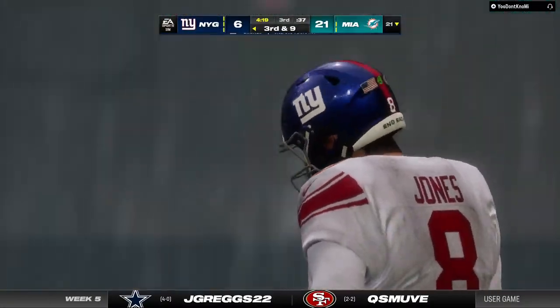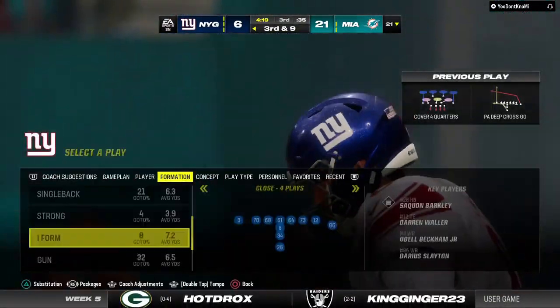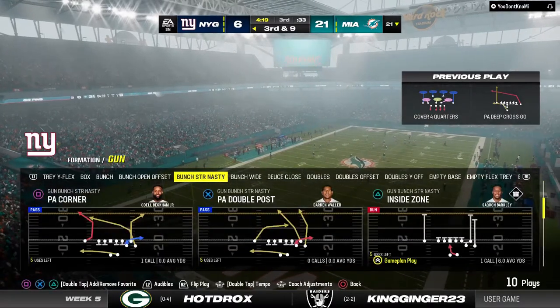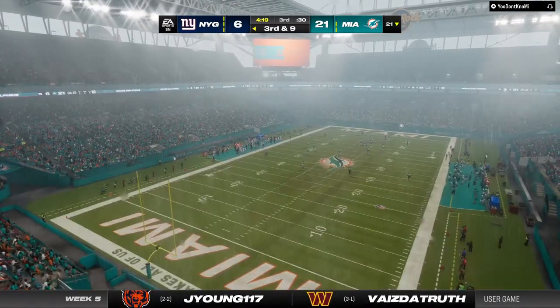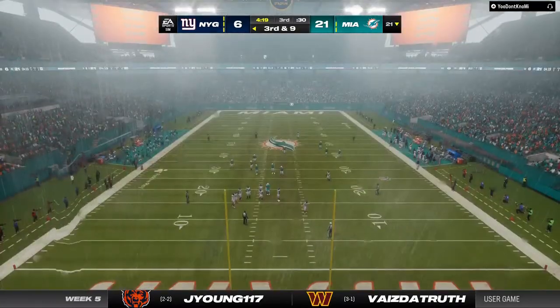They try to throw on second down, but this one is incomplete. Had an open man that time. They end up putting a little too much heat on it, don't you think, partner? Absolutely. Just needed a touch more air under it. Instead, he fired an absolute bullet.